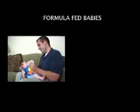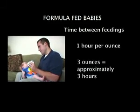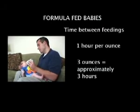For formula, you can use the rough estimate of 1 hour for every ounce taken. So, if your baby has consumed 3 ounces of formula, theoretically, they should be able to wait another 3 hours until the next feeding.